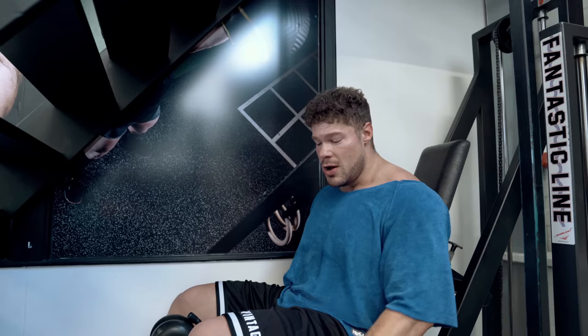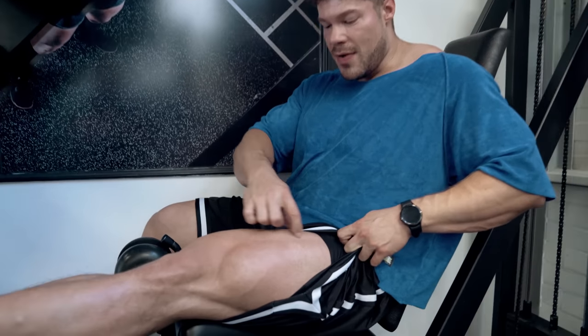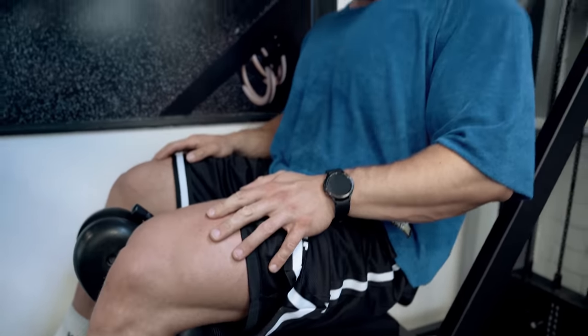But here, the exact opposite happens, which is why it's such a beneficial thing to do, to really target the inner quads, which you almost can't see. But here, this line, you really contract hard here if you do this movement. So let's warm up first with one warm up and then a few working sets.